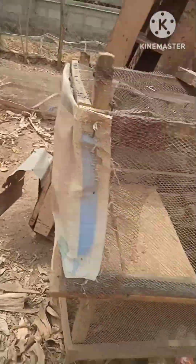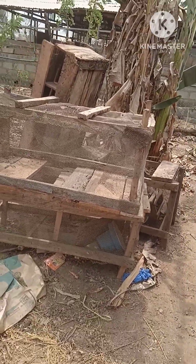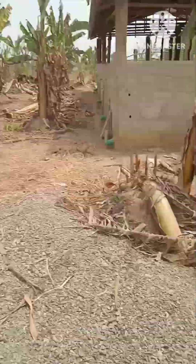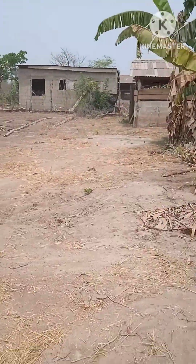As you can see, as I said, I was rearing local chicken here before. I'll put the video of me rearing the local chicken somewhere in this video, so you can see what these cages were used for. So let's go to the pen where my pigs are.